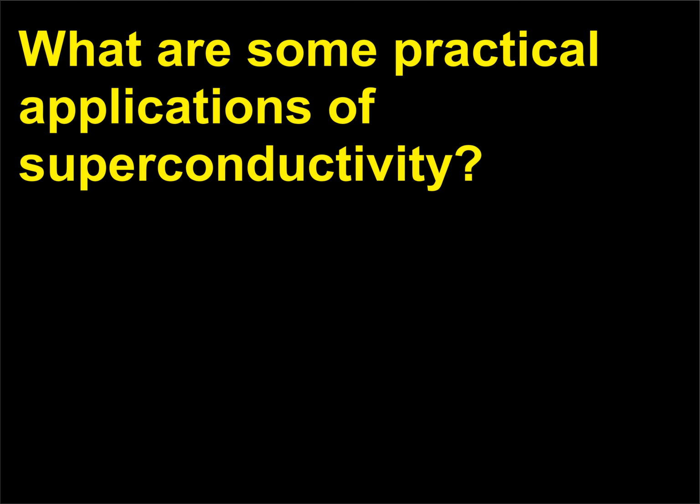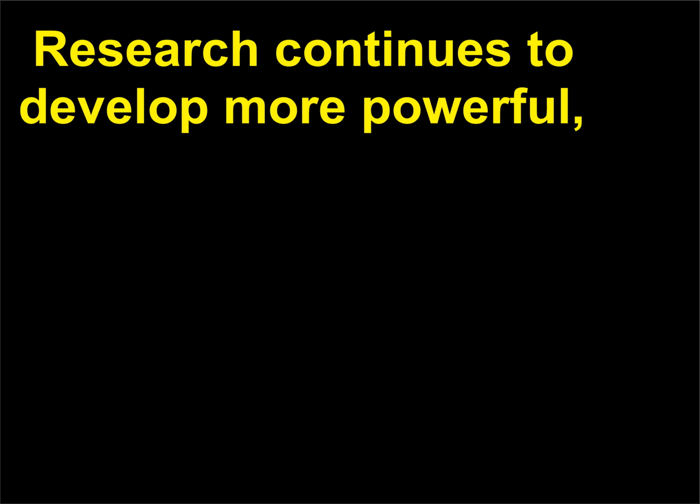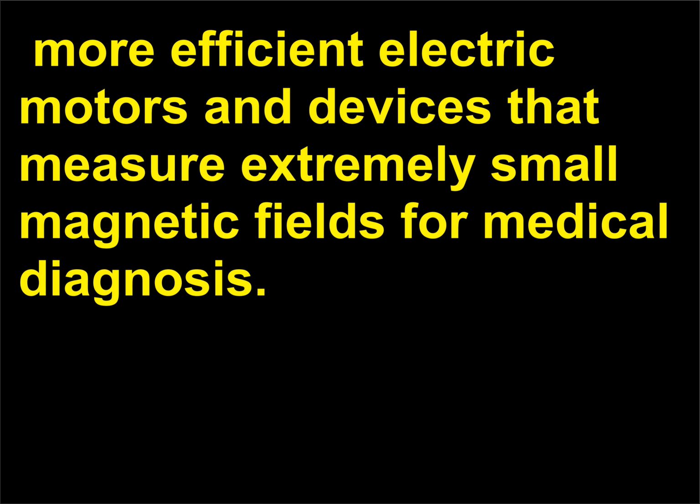What are some practical applications of superconductivity? A variety of uses have been proposed for superconductivity in fields as diverse as electronics, transportation, and power. Research continues to develop more powerful, more efficient electric motors and devices that measure extremely small magnetic fields for medical diagnosis.